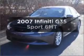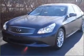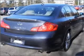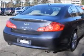Presenting the 2007 Infiniti G35. Everything you need under one roof with this great vehicle. With a solid six-cylinder engine that gives you more control with its manual transmission, premium wheels give a more luxurious look. The anti-lock braking system will help deliver you safely to your destination.